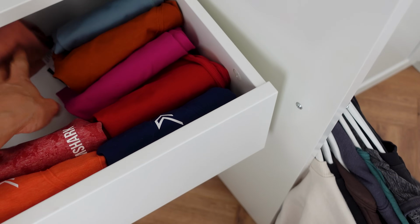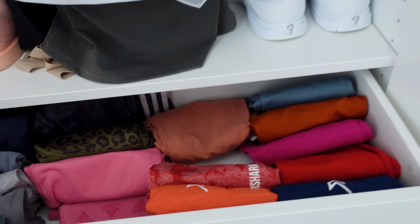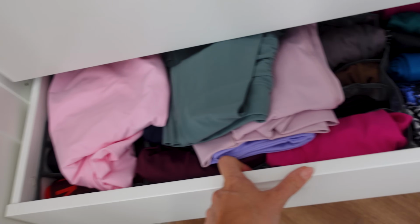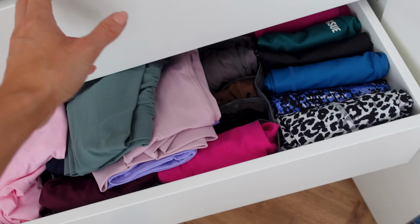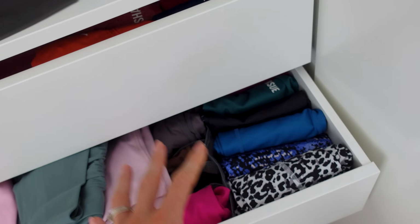Obviously you can see it's a bit depleted because I need to put all of my leggings back into it, which I'll do in a minute. Then I have my overspill leggings drawer, which isn't as organised. It doesn't bother me as much. It doesn't need to be as organised as this drawer because this is where I'm getting stuff from all the time. This is my backup drawer.